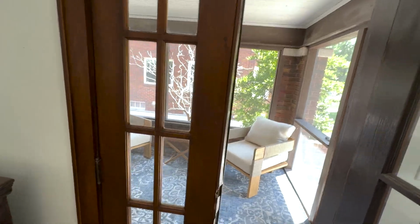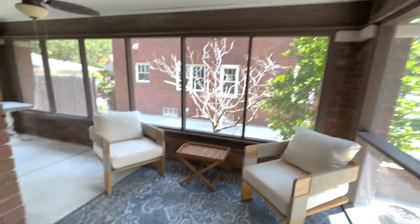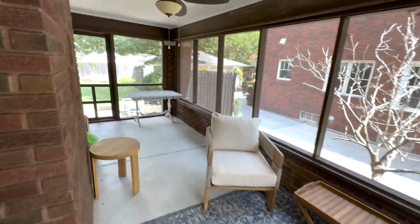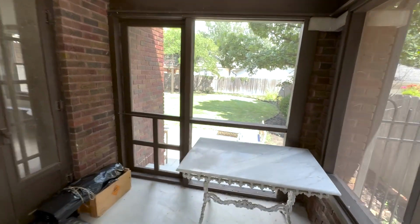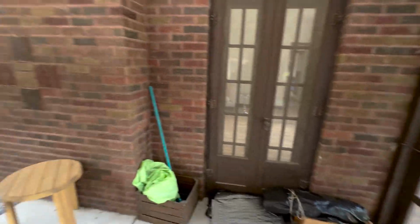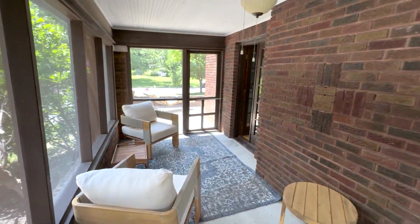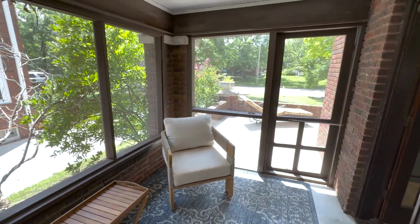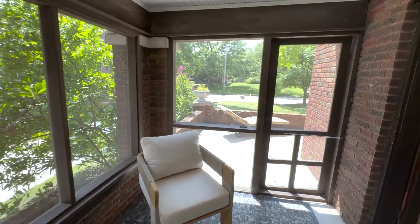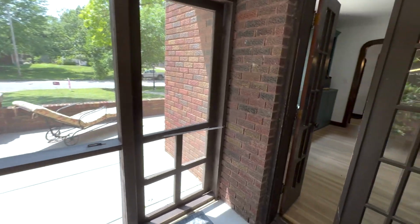And this cute little sun porch is awesome for having your morning coffee or reading a book, depending on how exactly you want to use it. Kind of operates as your pass through to your backyard too, if you ever have any gardening parties or anybody over like that. This little spot right here where it's all screened in is amazing for summertime and spring and fall when it's a little buggy, but you want to be outside still.